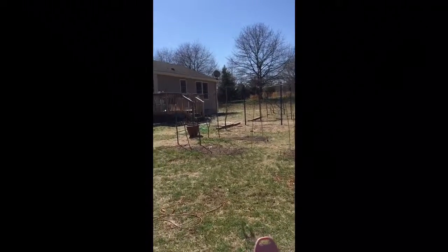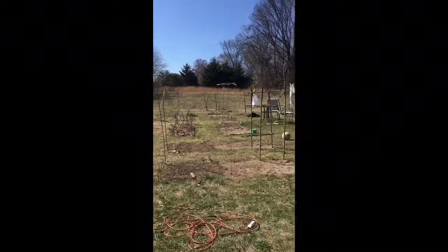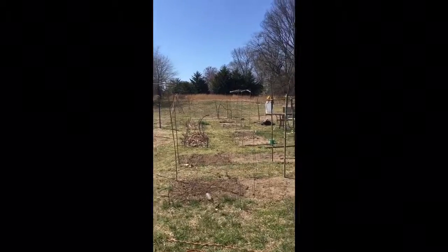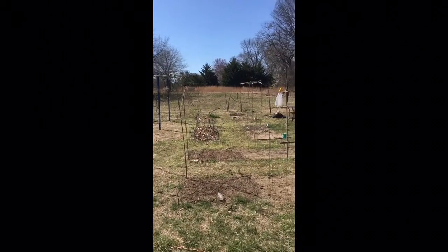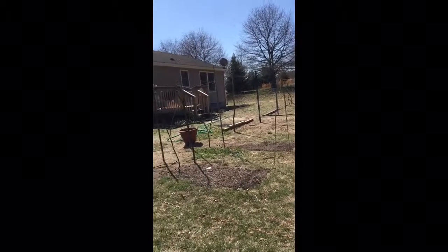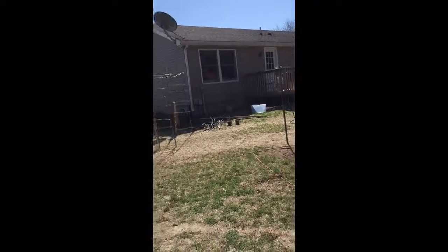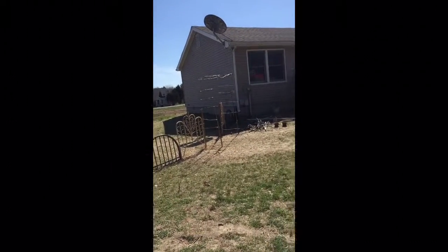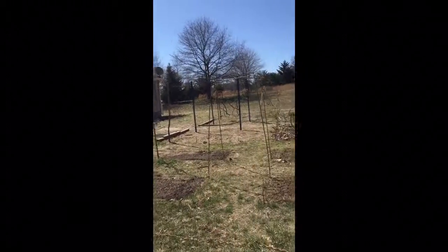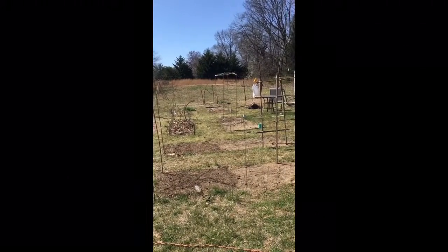And hopefully I can manage to get a video in every week, or at least every other week if I'm busy, or if there's not much going on. So that's my garden. It's almost ready. Not completely ready, but almost ready. And I'm very, very excited for this year. It's going to be great. Even if it's half as good as what I'm planning, it'll still be pretty awesome.